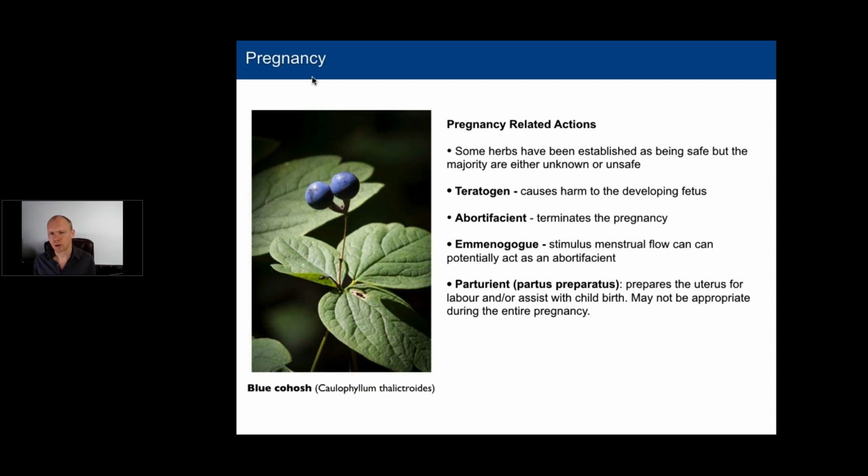Another definition is parturient, or partus preparatus, and these are herbs that help to prepare the uterus for labor or to assist with childbirth. Some of these, like blue cohosh, have been used historically in the third trimester, but you would never want to use this in the first and second trimester. Even in the third trimester, I have my concerns about recommending it.